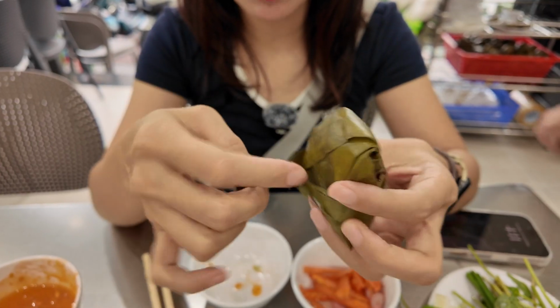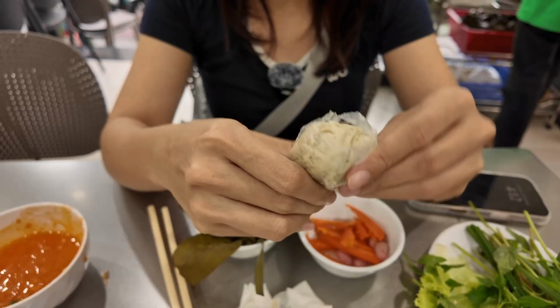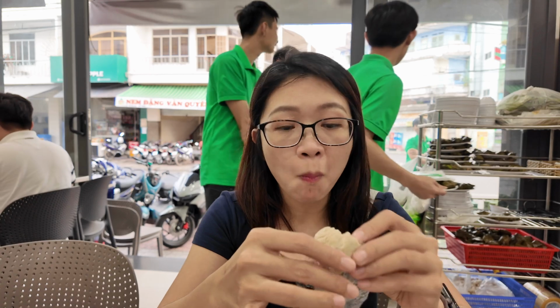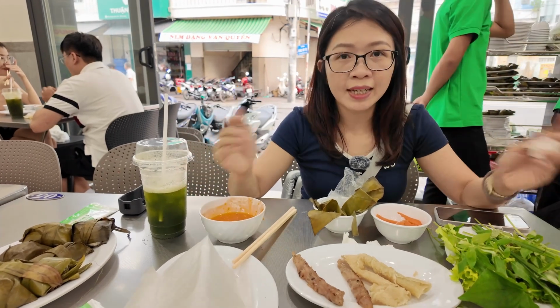We're also trying out this jia luo. Whoa, so small. Not bad. It's sweet. For this portion of nem nướng, it's only 50,000. That's about $2.